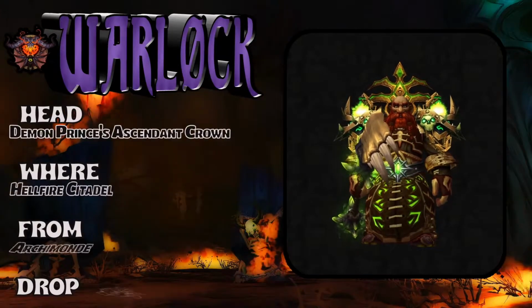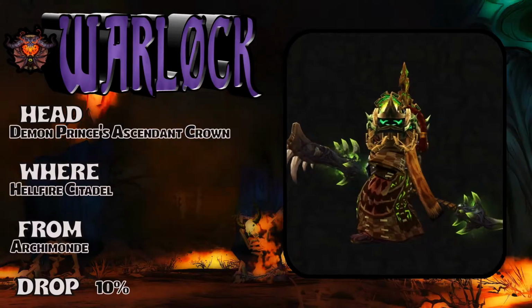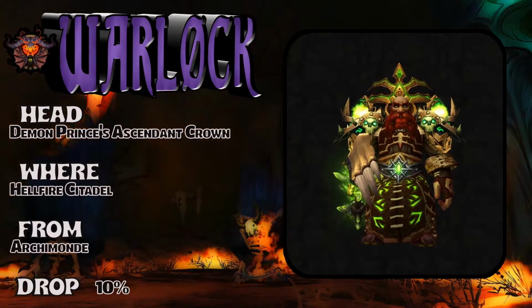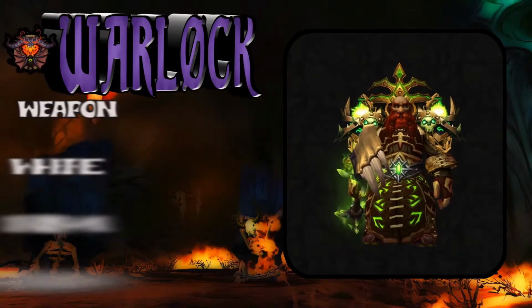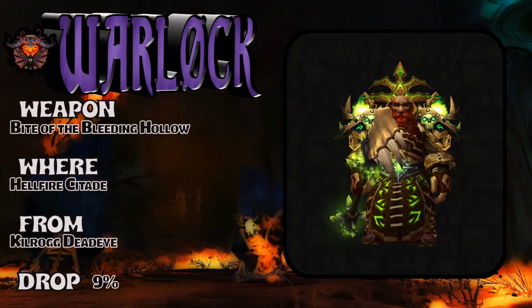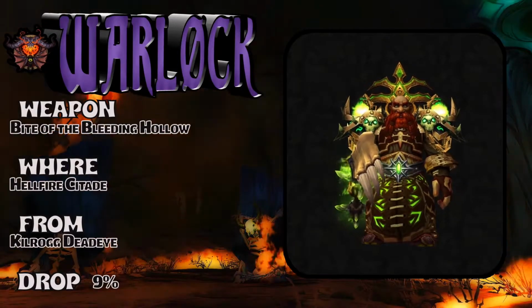And we have a dwarf Warlock, Demon Prince's Ascendant Crown, Hellfire Citadel, Archimonde, great piece just to pick up for any given Warlock transmog. And the weapon is Bite of the Bleeding Hollow, Hellfire Citadel, Kilrogg Deadeye, the boss, 9% drop rate. So, I think it says Warlock.